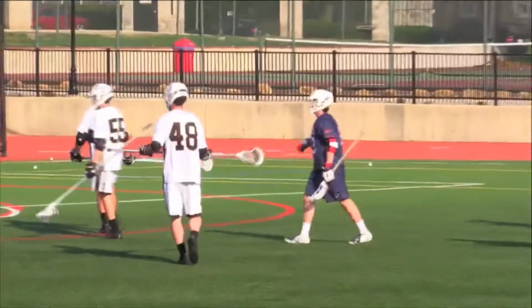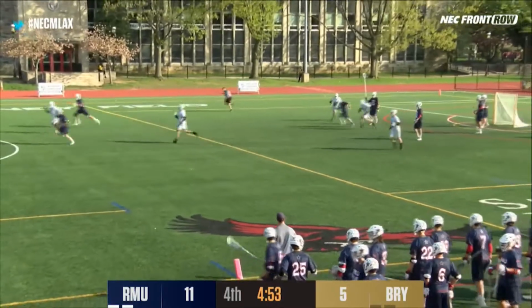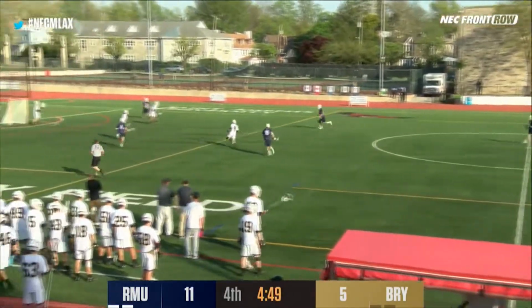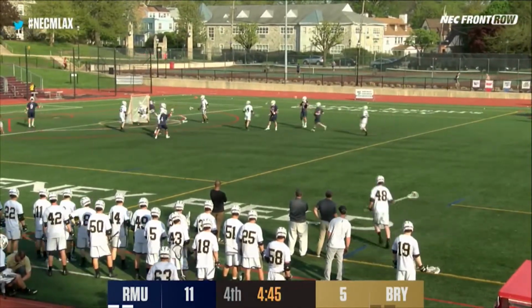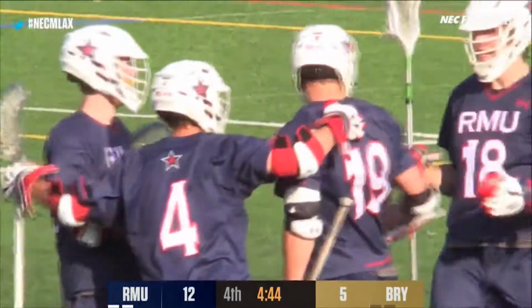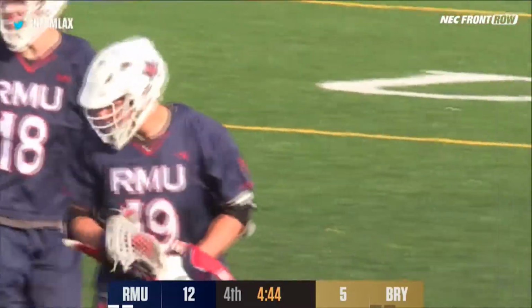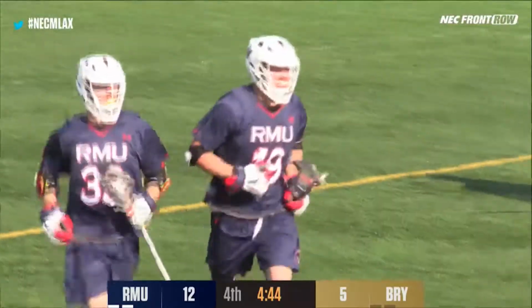So last year, Bryant, and stolen by Robert Morris, another steal. There is that great defense, reading lanes. Tyson Gibson with a caused turnover. Tyson Gibson has it. He fires and scores! A caused turnover and a goal. And an exclamation point on Robert Morris's semifinal performance today against Bryant as they have opened up a 12-5 lead.